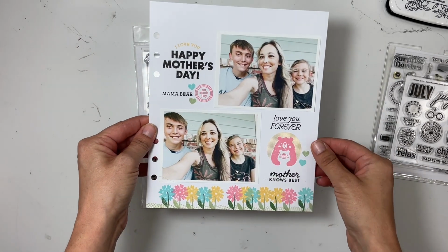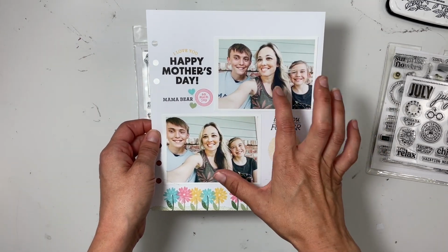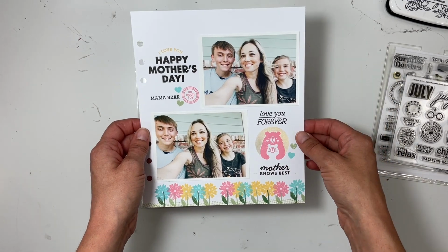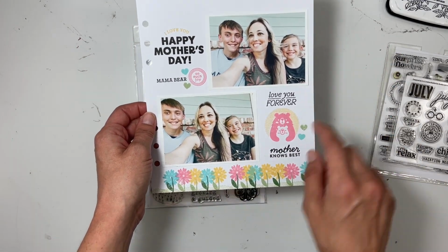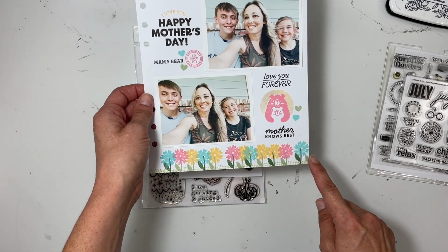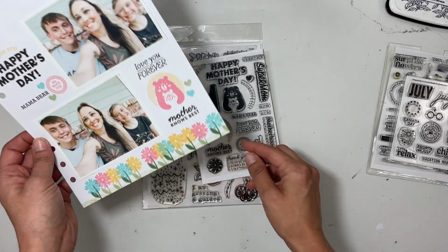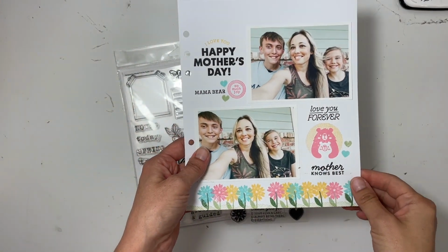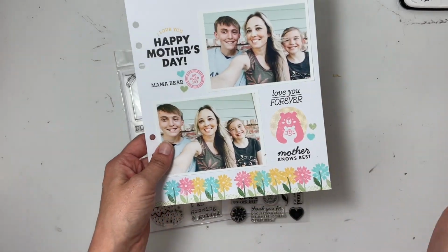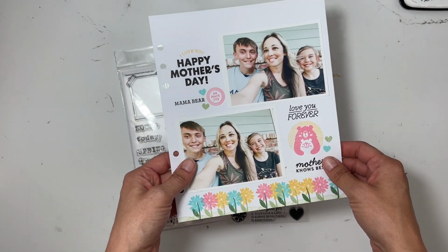So here's the page. This will go in May Project Life. I loved these selfies, and I wanted to do a page separate in the Project Life album. So I did some stamping, and I made little flowers down here. And then the stamp has this for the background of the bear, but I also used it for grass down here. So that is this project, and I love how it came together. Again, like I always say, you can just use stamps to bring your projects together.